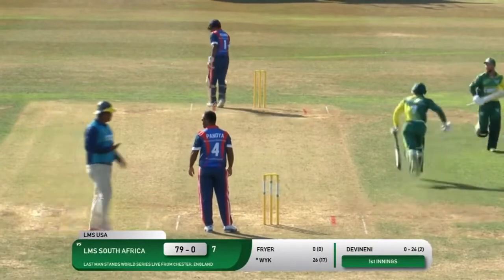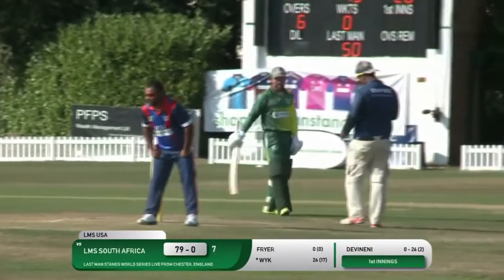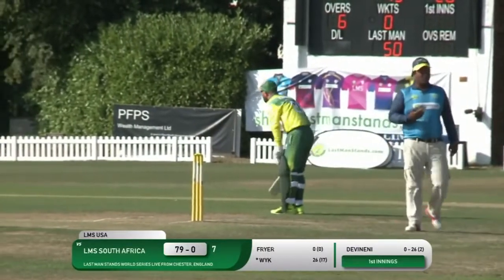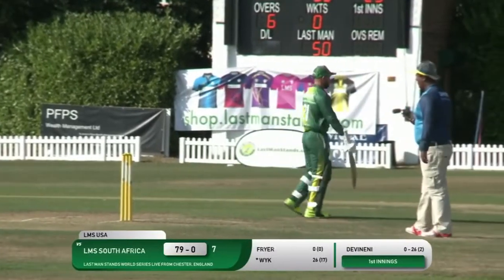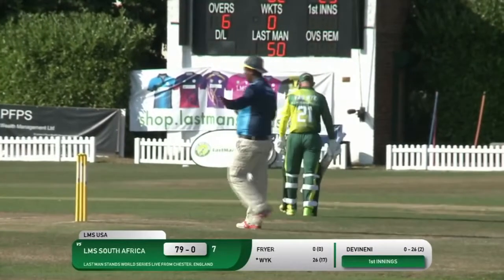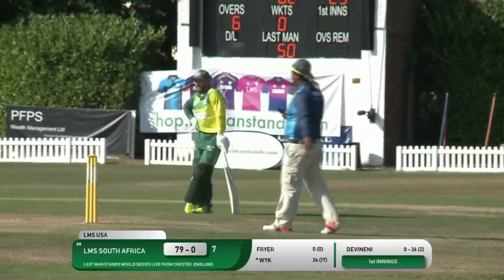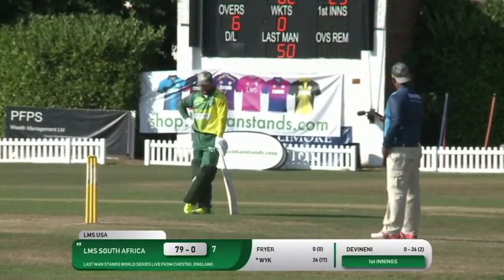Well, overthrows there. Ankit Pandya there, that last ball must have been probably 20 miles an hour quicker than his previous over. He's obviously decided that flighting it up is not going to be the way for him. It's a good call.